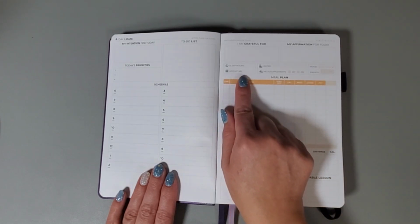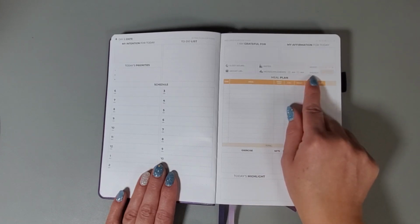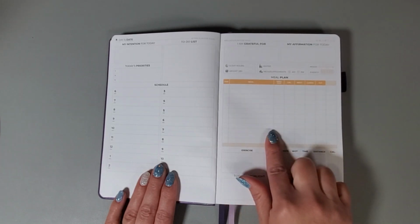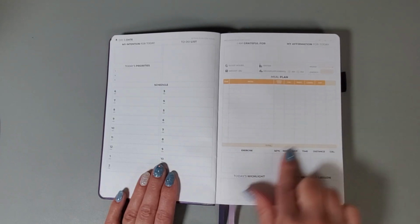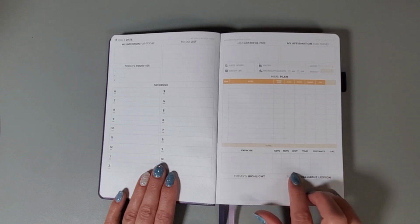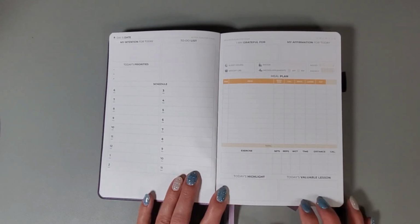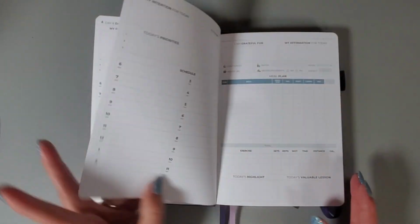You can track your sleep hours, weight, water, your meds and supplements, your mood, and your energy, which I like. I like that. I never thought about tracking my energy. And then it has a meal plan section where you can put your serving size, calories, protein, carbs, fat. And then they have an exercise section where you can record your sets, reps, weight, time, distance, and calories. And then you can put down your today's highlights and today's valuable lesson. So each day of the week has that section.